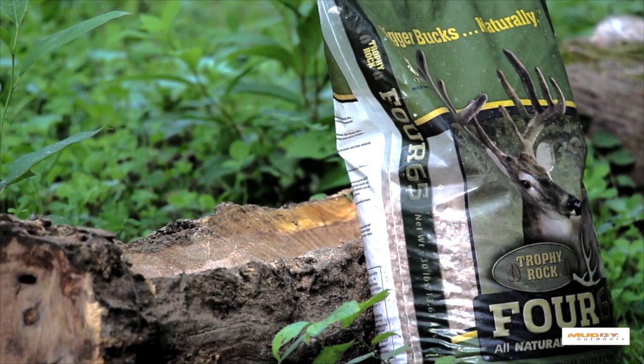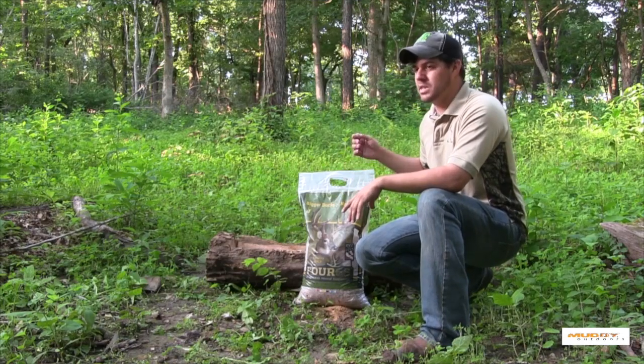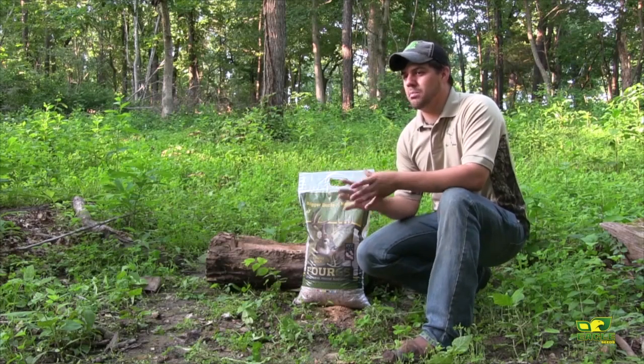So what we got here is a Trophy Rock 465. It's a granulated trophy rock. It's got all the trace minerals inside of it, and there's a couple different ways that you can put minerals out on your property.